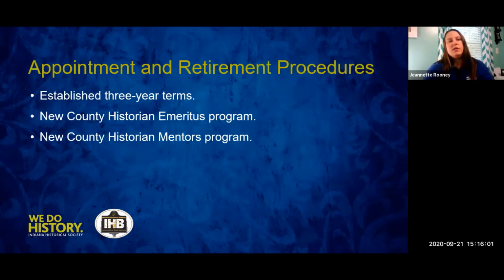Okay, so for the county historian appointment and retirement procedures, these are just described in the guide so that all the county historians can have a clearer picture of how the process works. As I noted earlier, each county historian is appointed to a 3-year term. Those terms are set for each county. So if a county historian retires midterm and a new county historian is appointed in that county, they will serve out the remainder of the existing term. So that could be the next 2.5 years, or it could be the next 6 months. It's set for each county.